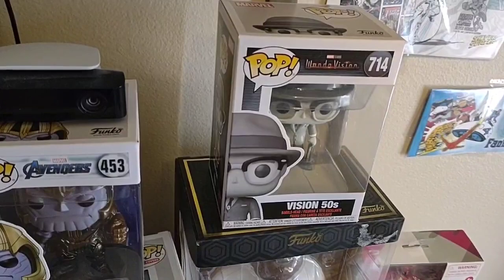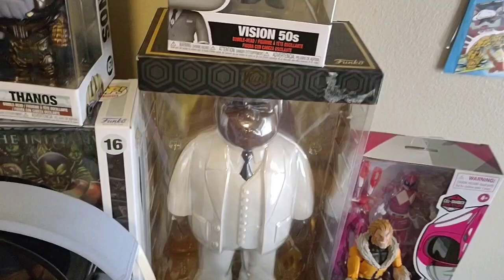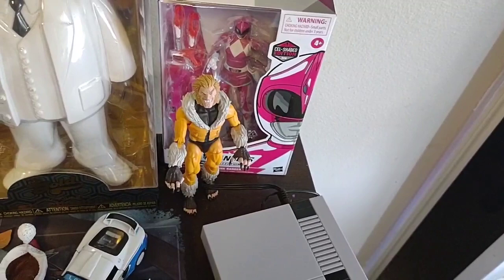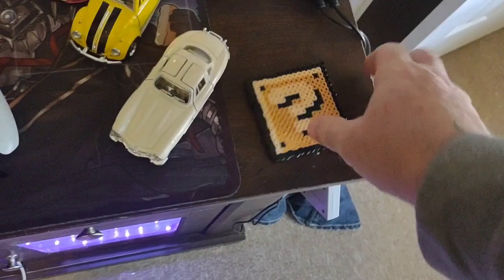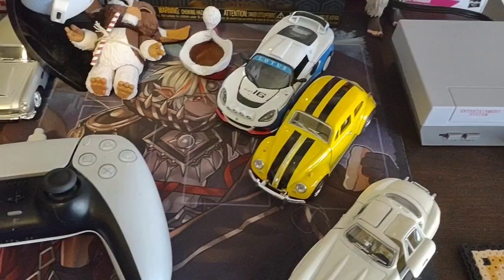Then we've got Vision from the 50s. And then we've got a big... What's his name? Can't remember his name. No, Notorious B.I.G. Then we've got Pink Power Ranger with Sabretooth. Then I've got that mini console. It's okay. I made this out of Perler Beads. I made something else, but I didn't see it. Then we've got some cars. That's an old Mercedes with gullwing doors, a Beetle, and then a rally car.